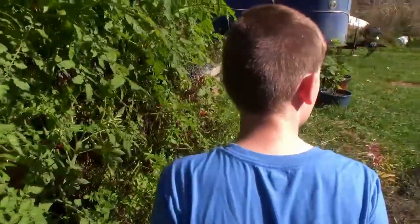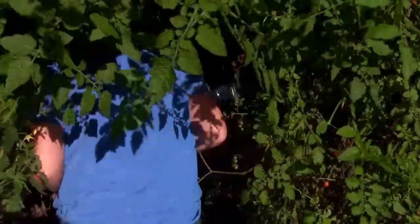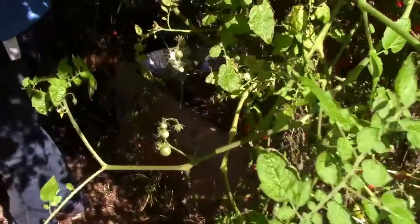What's it called again? When it go, a cave? No. A fort? No, not that. A hidden world? No, not that. What are you going for? When a plant goes crazy out of control. It's crazy out of control.